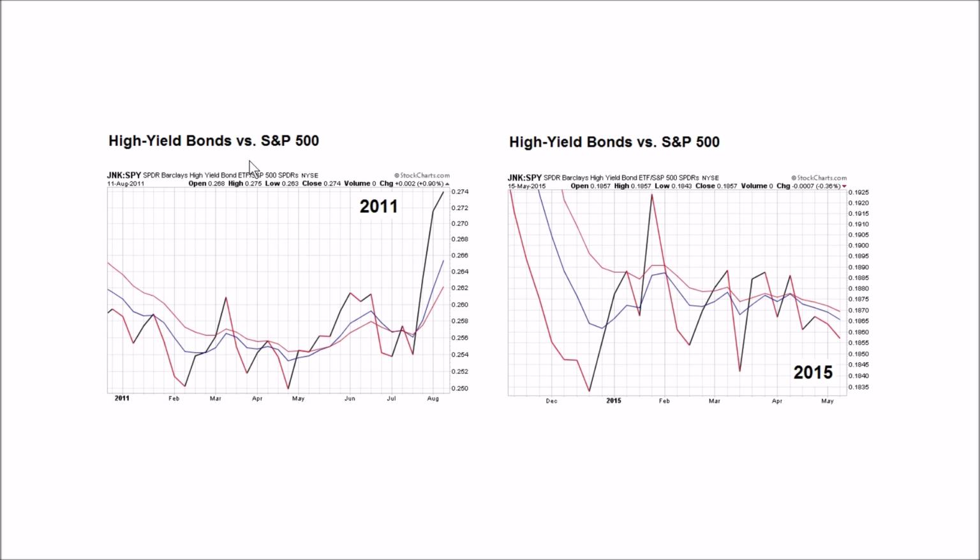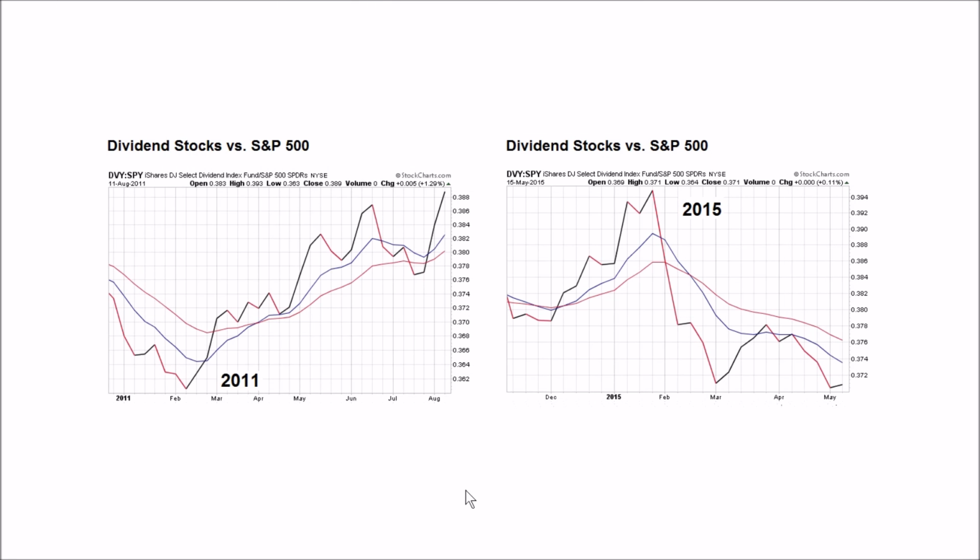High-yield bonds relative to the S&P 500, yellow flags waving in 2011. This doesn't really look anything like the present day in 2015. When fear starts to pick up, especially in the early stages, some equity-only managers will start to gravitate towards dividend stocks or blue chips. You can see they started doing that in February of 2011. The yellow flag started waving here. Again, the correction doesn't start really in earnest until early August.